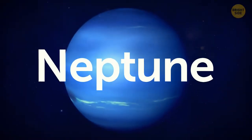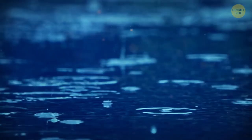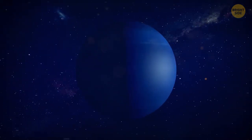Neptune is the most distant and the smallest of the gas giants. The gravity on the planet is similar to the one we have on Earth, but you wouldn't be able to stand on Neptune's surface. It's gas, not solid land.